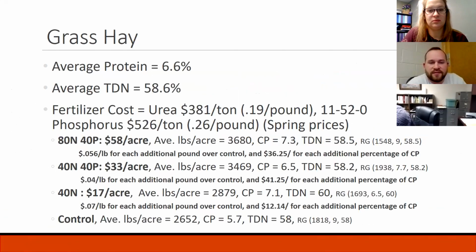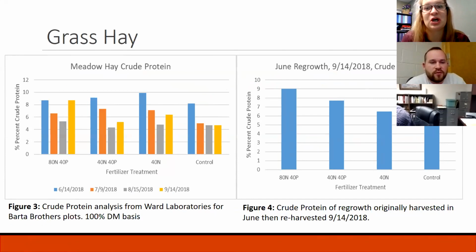Overall, the 40 pounds of nitrogen, if you can go back one more, the 40 pounds of nitrogen had the highest protein, but when you look at the regrowth, it was the lowest. And the higher fertilizer rates had a higher protein on the regrowth, and the control did as well. That was sort of interesting to me, and I'll talk about a possible reason for that on the next slide.